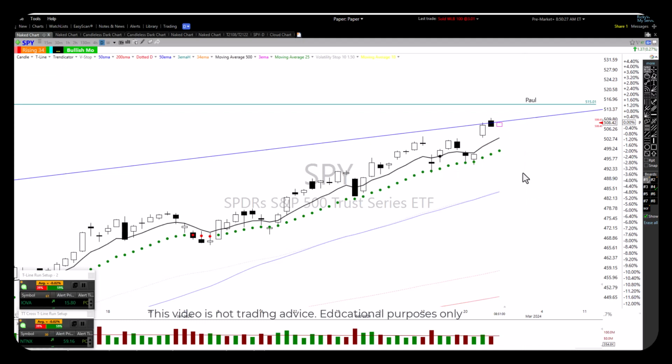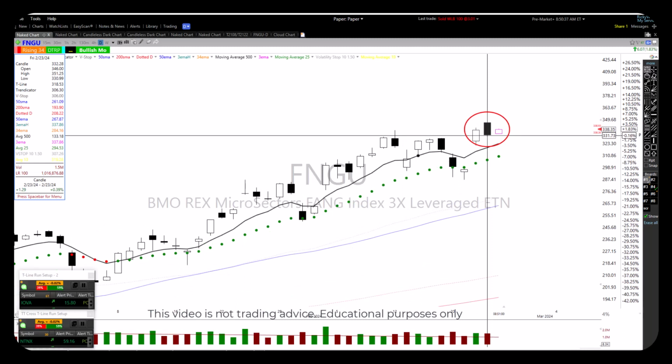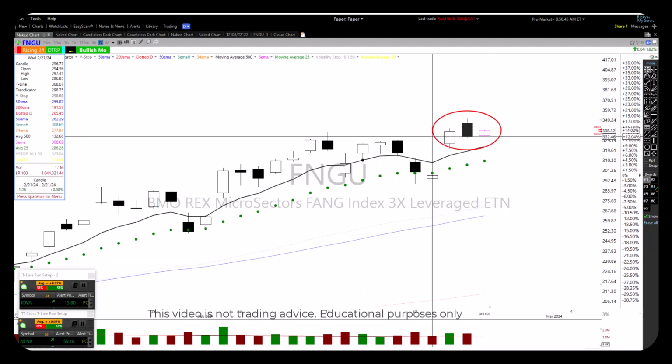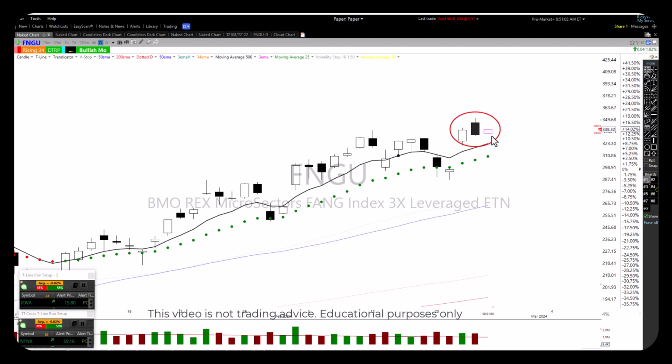Okay, let's look at a few other things. Take FNGU, for instance. Now, this one's a little different, okay? I didn't do the math on it. Are we actually below 50% of the previous candle? But look at that. We do have that dark cloud cover. I'm going to say it's awfully close, certainly closer than the SPY. That gives me a little concern, because if we lose FNGU, the stocks that are in FNGU, then that could cause the market to pull back a little bit. So let's keep an eye on that one. And that might give us a clue if that weakens up.